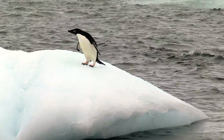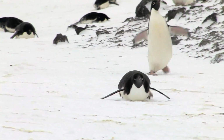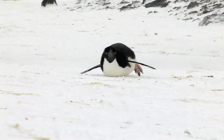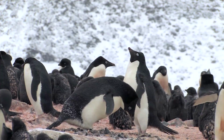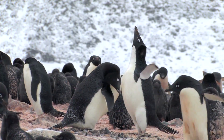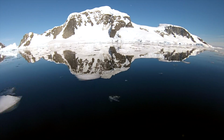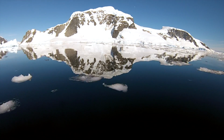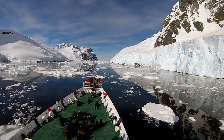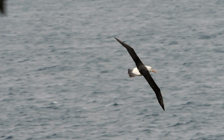Along the shore and among the ice, masses of seagoing birds tumble into the water in an effort to confuse their main predator, the leopard seal. Cruising the beautiful Le Maire Channel provides yet another exceptional Antarctic experience. This narrow channel is one of the most visually impressive areas of the peninsula and embodies the quintessential Antarctic landscape in the photographer's mind's eye.